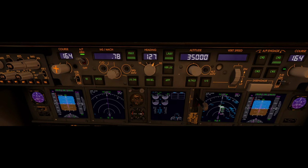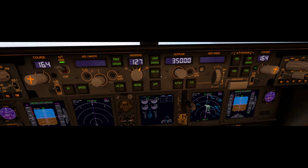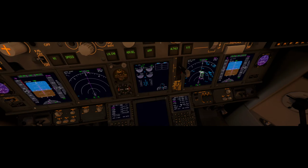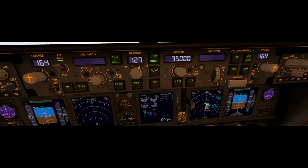And now I can adjust my speed manually, 0.77, 0.78, or if I press it again, I go again into full VNAV mode and my IAS Mach window will be blank again. Heading select, of course, is pretty much self-explanatory. LNAV, I link the navigation to the route inserted into the FMC. VORLOC is used to capture VOR radials or localizers for approaches.